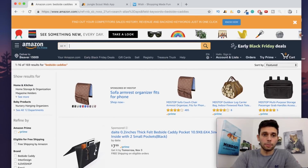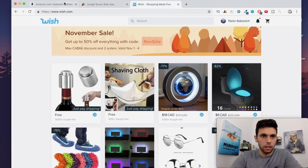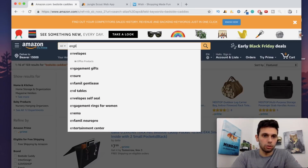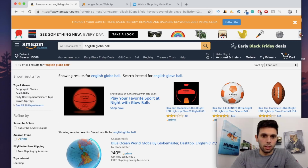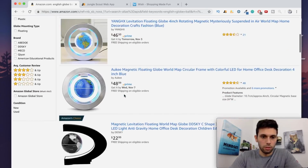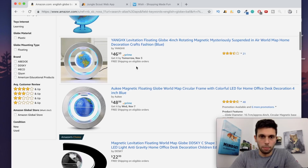Also with AliExpress, you have to be careful because a lot of the stuff may be patented. So remember, get your patent searches. So what was it called again? Globe ball, English globe ball. Not glove. So let's check this out. Okay, so this is exactly the product, I'm pretty sure.